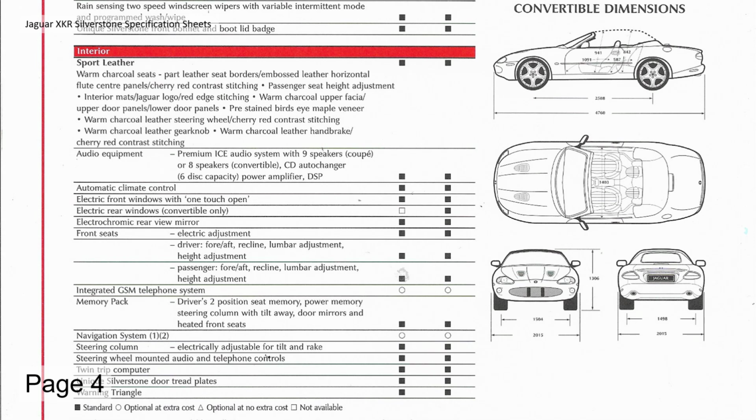Navigation system again is optional. Sat nav, steering column electrically adjustable, tilt and rake, steering wheel mounted radio and telephone controls, twin trip computer, unique Silverstone door tread plates, and a warning triangle. How nice.